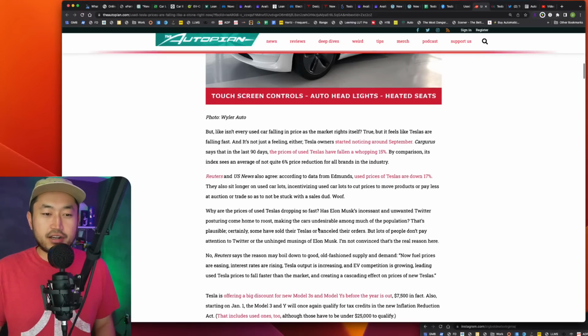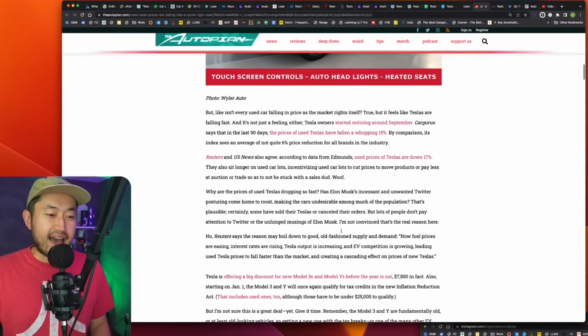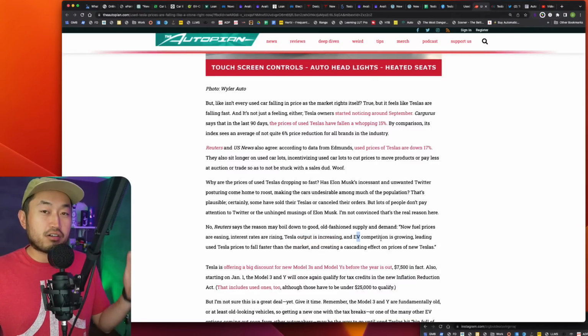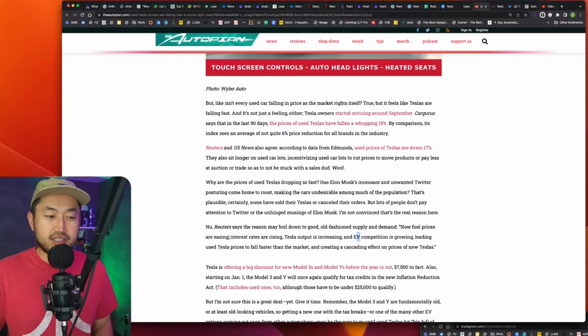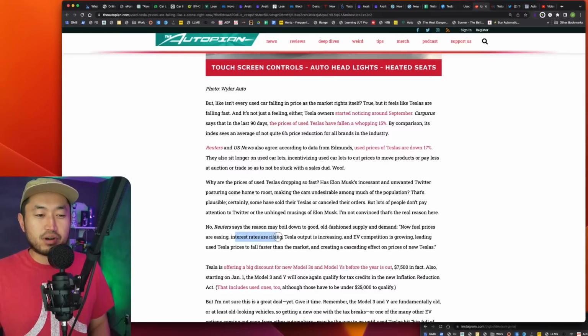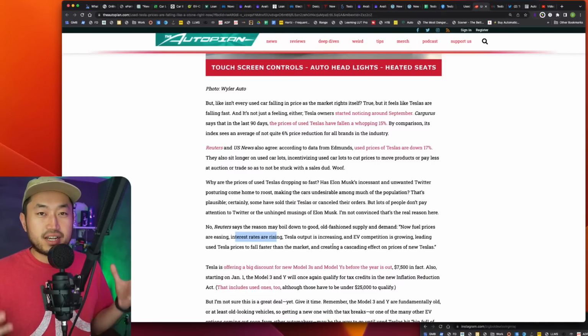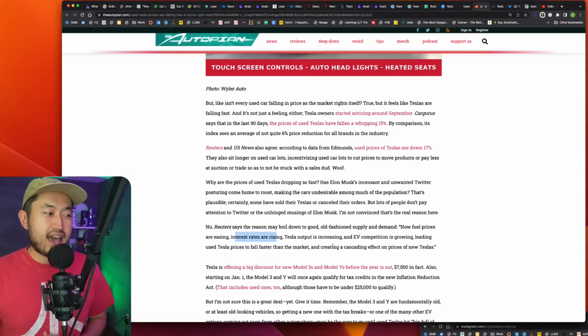Tesla is already starting to increase production. Gas prices have been going down. EV competition is growing. There's no longer a wait anymore; you can get a Tesla relatively quickly. Fuel prices are decreasing. And then, of course, I think the big one really is that interest rates are rising. But the whole picture is that the EV equation doesn't make as much sense as it used to.